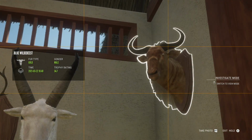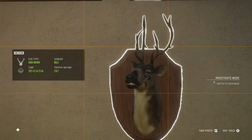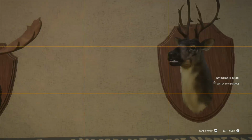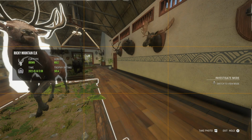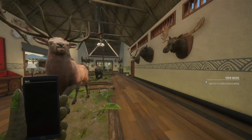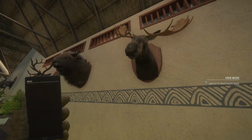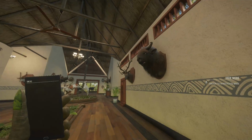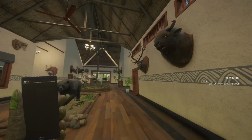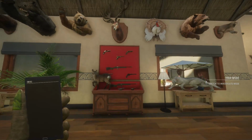And here's a gold wildebeest. I love gold wildebeest. Here we go with a reindeer. I like the dark brown. I'd actually never seen one before that. So, let's get out of this. Okay. And here we've got a nice-sized moose. And a bison. I think that's the only bison in this lodge. Oh no, he's not. I'm wrong.